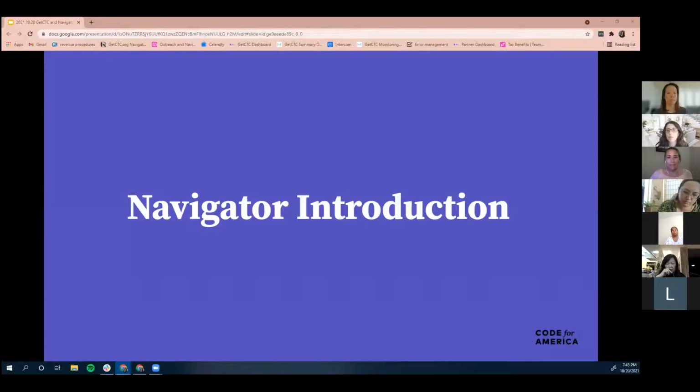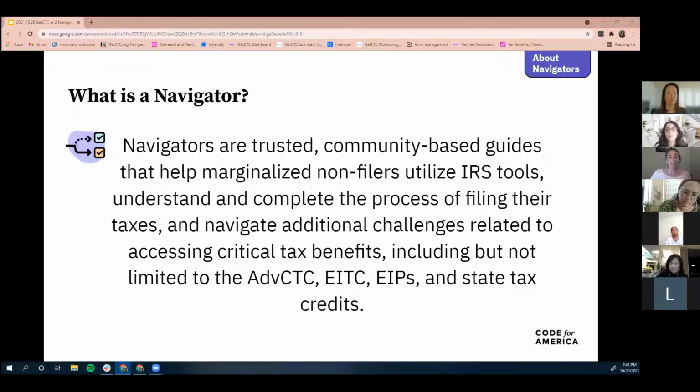So what is a navigator? Well, the way we see it, navigators are trusted community-based guides that help marginalized non-filers utilize IRS tools, understand and complete the process of filing their taxes, and navigate additional challenges related to accessing these benefits, which may include the advanced child tax credit. In future years, it might include earned income tax credit, stimulus payments, which are formerly known as economic impact payments, and other state tax credits.